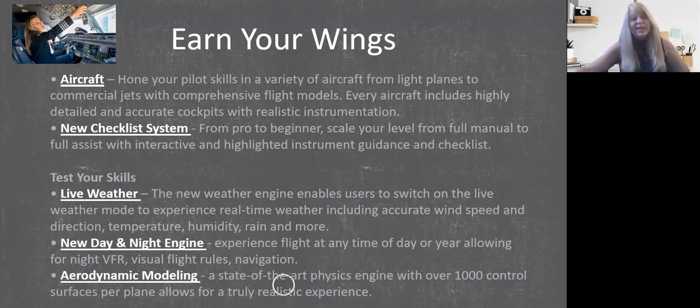We're not only talking flight cancellations because we can't find enough pilots, we also have had some brutal weather, whether it be thunderstorms or in the dead of winter in Fargo. So this can actually switch on the live weather mode to experience different real-time weather situations, different wind speeds, directions, temperature, humidity, rain, and no visibility. So there's a big difference between landing, what they call with visibility or no vis, as they would say.